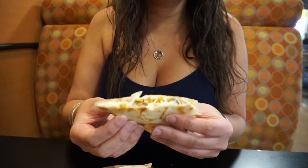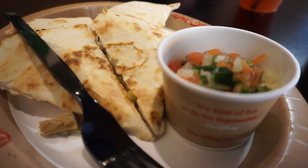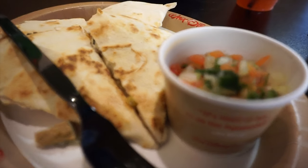Quesadilla, freshly made by the manager, made sure there was no cross-contamination. It's a chicken, plant-based chicken quesadilla. Chef, when he made this one, went back and got a fresh grill pan and fresh utensils from the back. He used gloves for every part of the quesadilla.